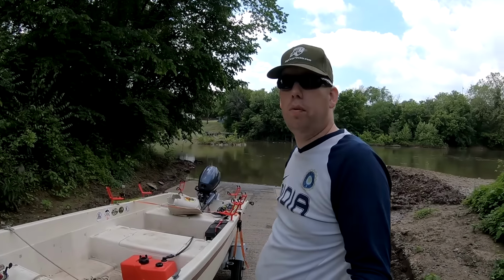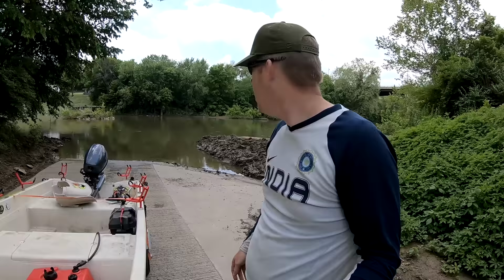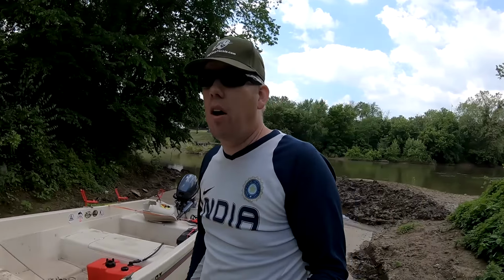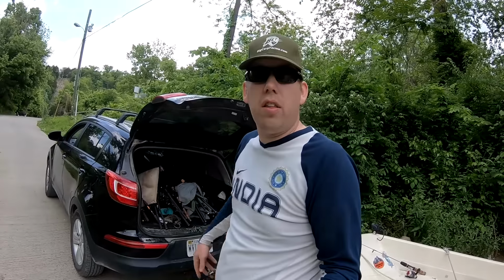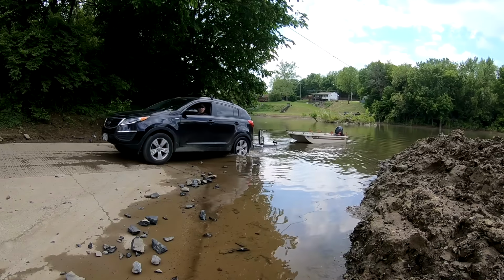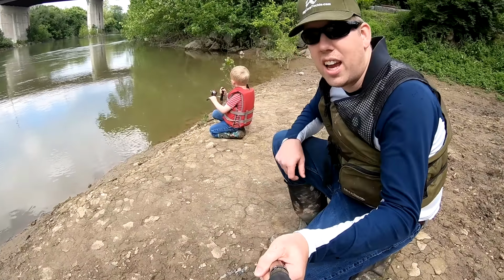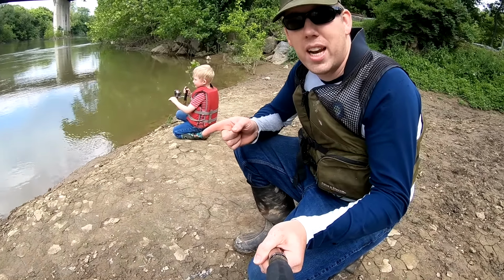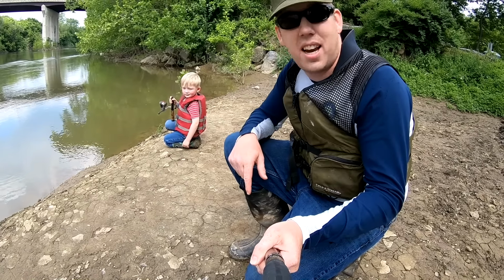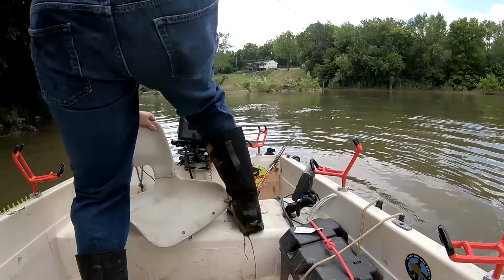Hey, we are on a beautiful river and I have never fished this area before. So we're excited to go try this out. I've got Nate somewhere in the car in there. Well, I'm getting the boat launched. Nathan's down here and he got his own rod out, baited it himself, and casted it himself. Look at you, buddy. You're becoming quite the fisherman.